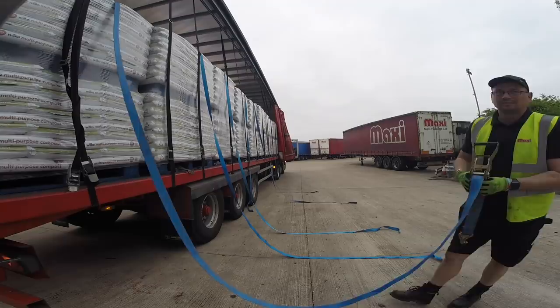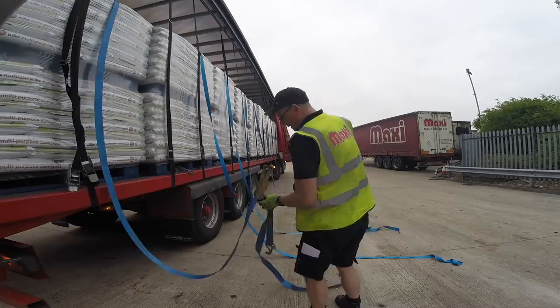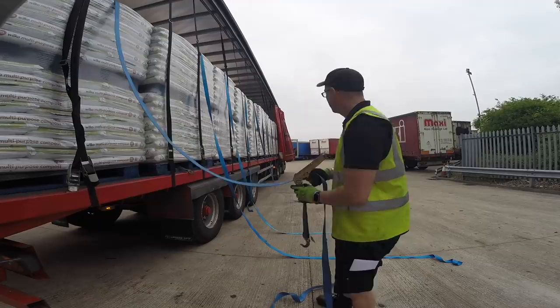Do you hear that noise? That's the sound of somebody who couldn't be bothered to wind the legs up and park the trailer. He obviously wants one of these trailers here. He just moved that. It's dragging the legs.